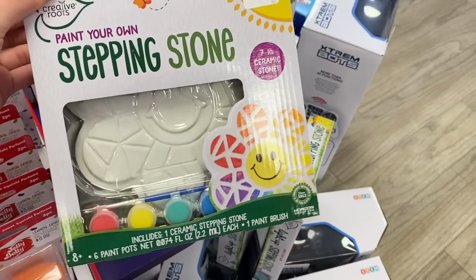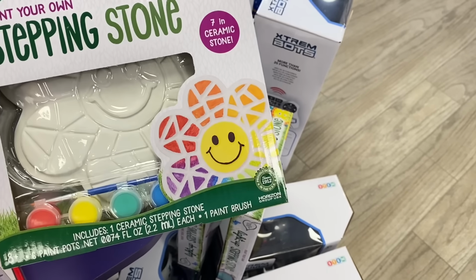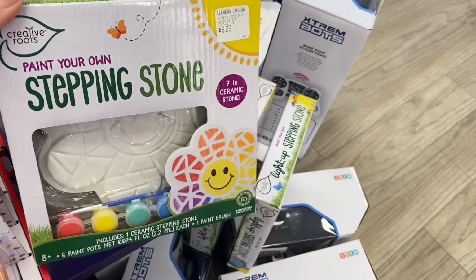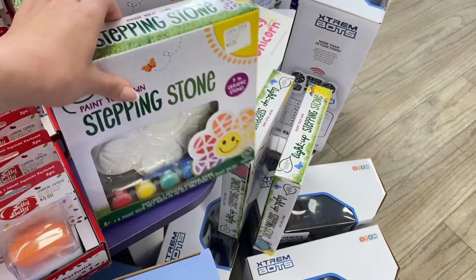This is a stepping stone. Oh my God, I used to love stuff like this when I was younger. Anything that was like DIY or something you could paint or color. Oh my God, I would have loved that. Let's keep going. I think we saw, oh my gosh, never mind. I was gonna say, I think we saw everything on this side.